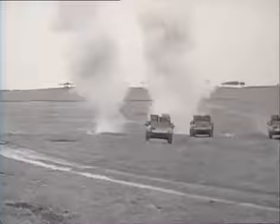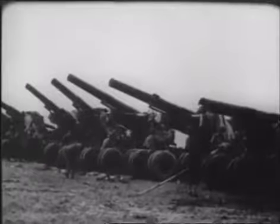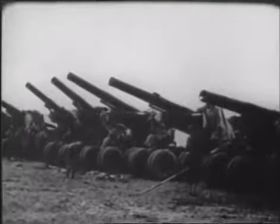The M2 105mm howitzer and the M1 155mm howitzer led the way in the transition from the French 75.